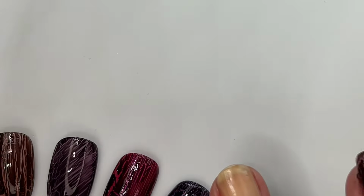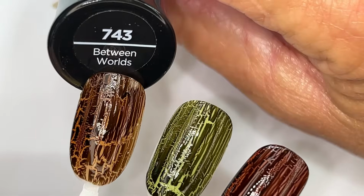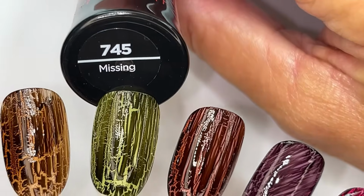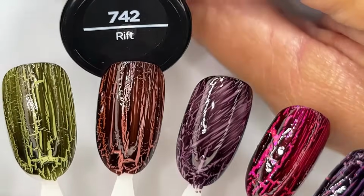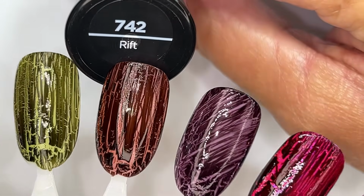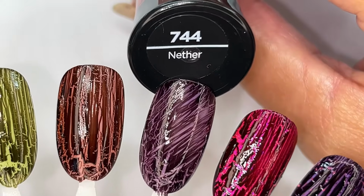And then I will go through and give you some bottle shots here. First up, we had Between Worlds, and that's kind of that brownish colored one. And then Missing, that is the green. And Rift, it's kind of a reddish color. I'm loving these. Wonder how they do that, where it leaves a base color behind. And then Nether is the purple.